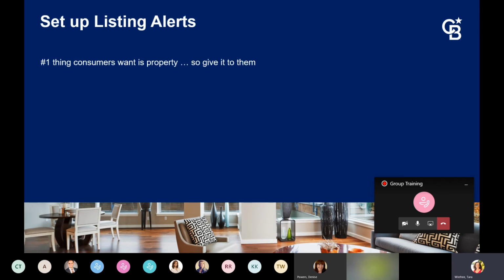All right. So you respond quickly to the lead. That's the first secret. Responding using the app, responding quickly, asking them when they want to go see the property, not scaring them off.